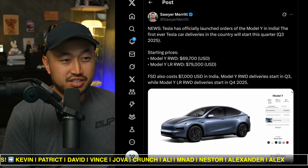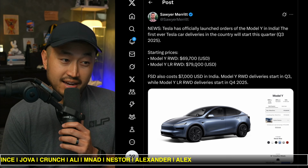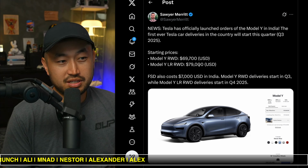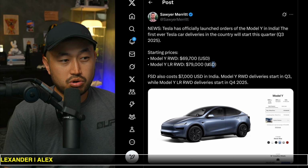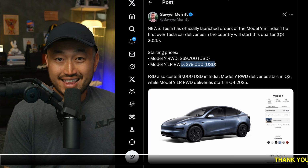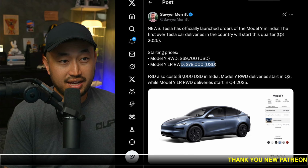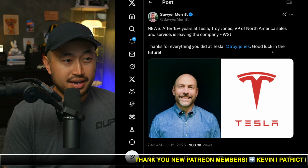And Tesla has officially launched the Model Y in India, so congrats to everybody in the India market. You can buy an expensive Model Y there, but maybe that's because of reverse tariffs or whatever it is. Model Y rear-wheel drive is $69,000, or Model Y long-range rear-wheel drive at $80,000 or $79,000. So it's quite the penny, that is for sure, and that's usually the case with these international markets.